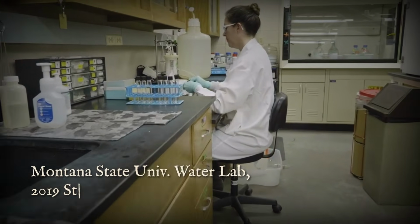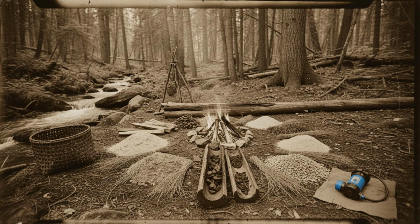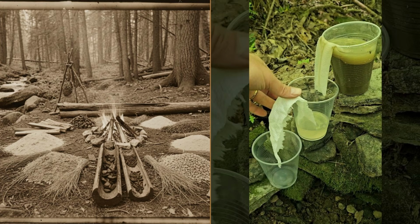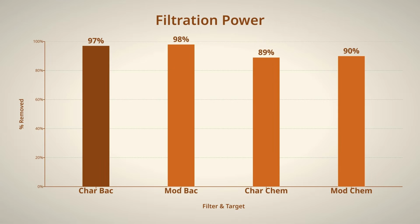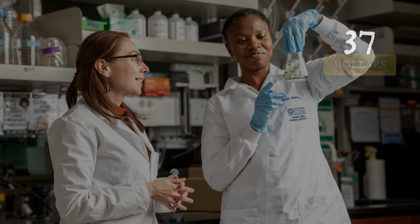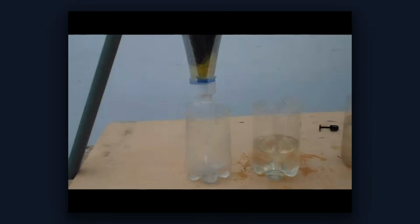A study from Montana State University in 2019 tested reconstructed mountain man charcoal filters against contemporary camping filters. The charcoal system removed 97% of bacteria and 89% of chemical pollutants, matching expensive modern filters that cost $60 and need cartridge replacements every few months. The Mountain Man version cost nothing and lasted until the charcoal turned to dust.